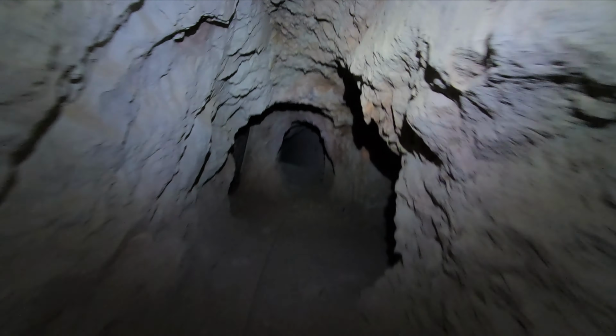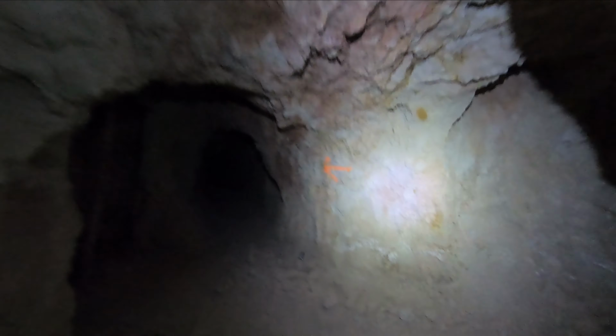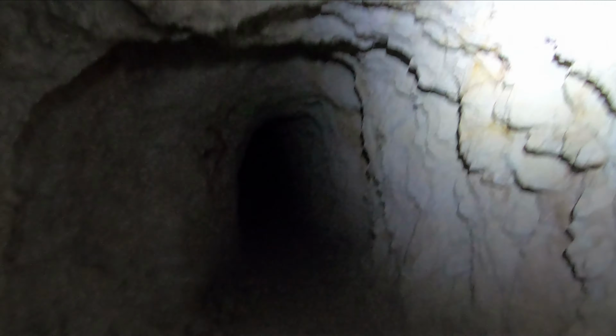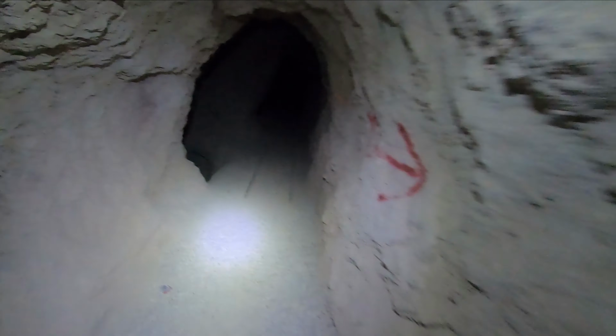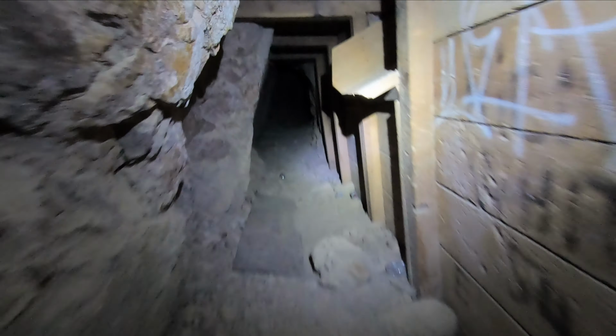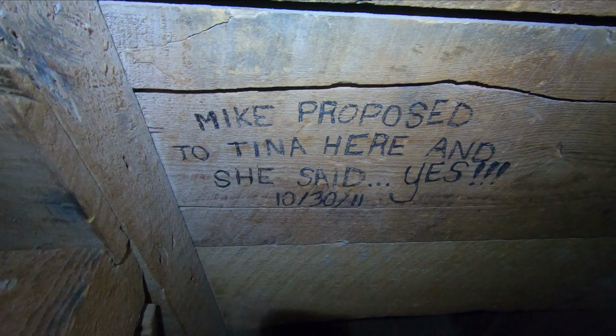We are underground. Look how long the hallway is. Okay, this is where you gotta be careful. That's abysmal, man. Look at that. Oh, freaking abysmal. Whoa! Looks like it gets a little tight right here.